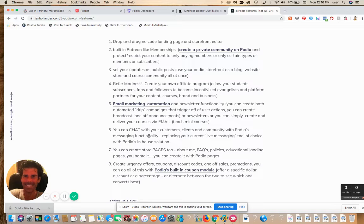it allows you to interact with your clients, your customers, your community in a chat messaging sort of way, which is built in natively to the platform rather than using some kind of external service, which most folks do, using some kind of external chat functionality that they're paying for elsewhere, or they have to integrate with their LMS of choice. Podia has that built in.